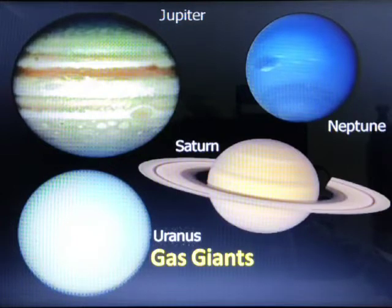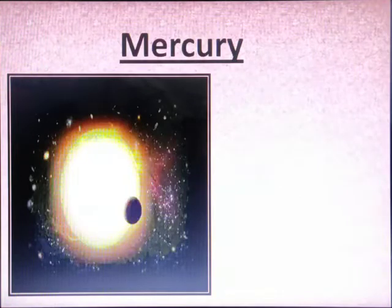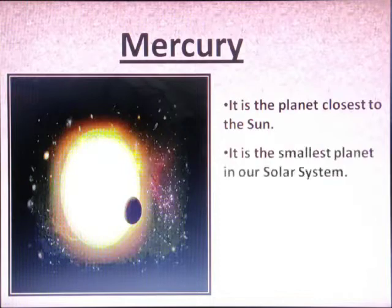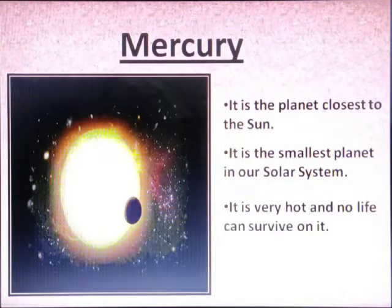So first of all we have Mercury. Mercury is the closest planet to the sun. It is the smallest planet in our solar system. As it is close to the sun, it is very hot and no life can survive on it.